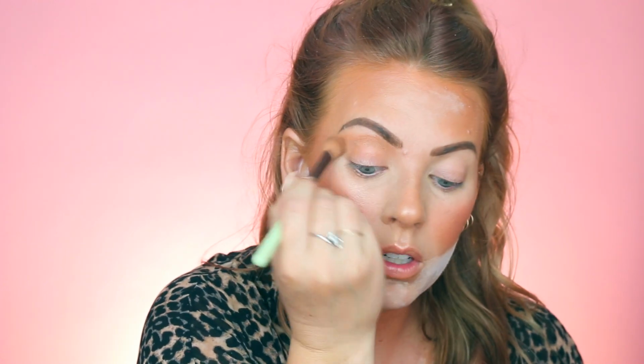Okay, so next I'm going to go back into that contour color, and I am going to go ahead and just use this as my crease color. Blend this back and forth into the crease. We are going to go into this. This is the Revolution Pro New Neutral Passion Palette. I didn't blend that. So we've got some really fun colors in here.